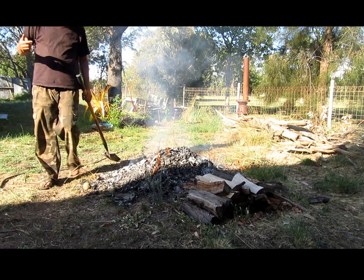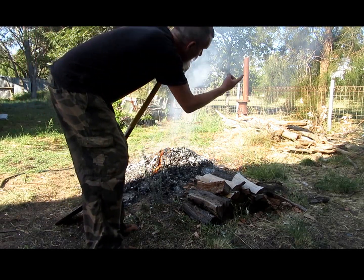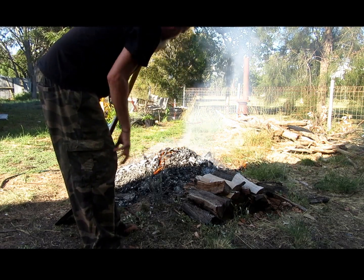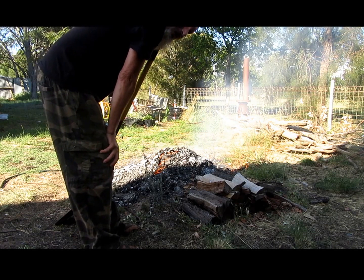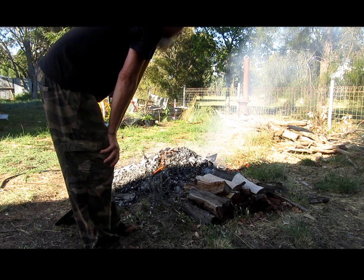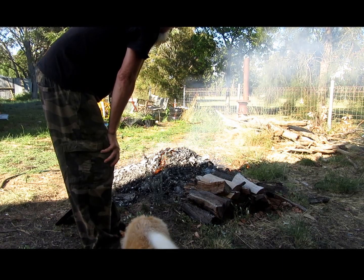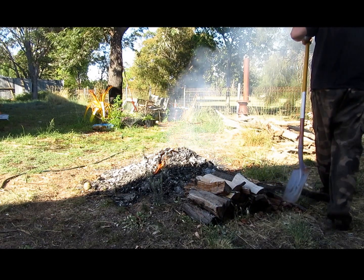You'll see the wind swirling from all different directions. It started coming in here from the east, but now it's blowing from the west. It's just one of the things about fire, you've got to take it as it comes. Just clean some of this up.